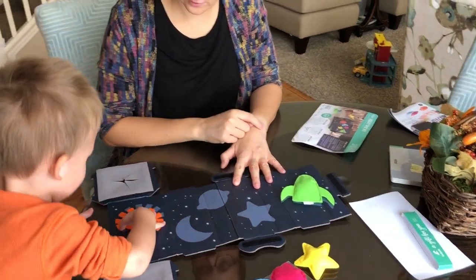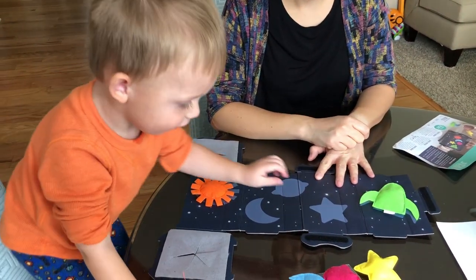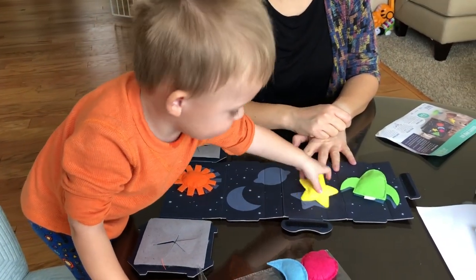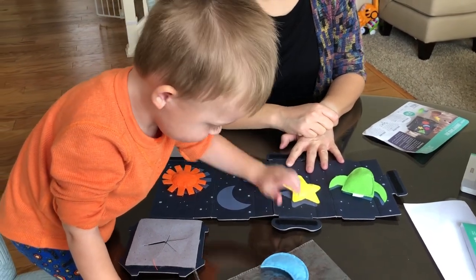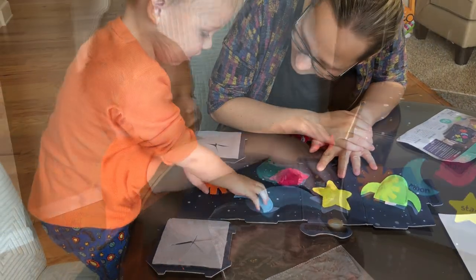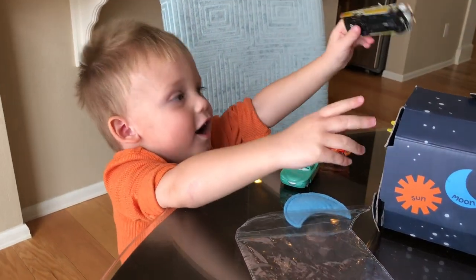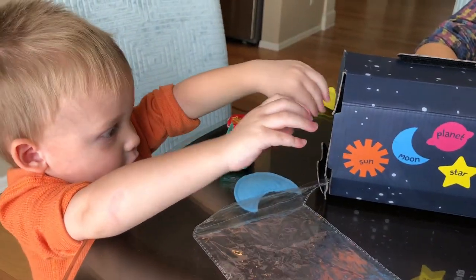Oh, you're gonna do the sun first? Okay. Can you find the star? Yay. Good job. Where's the planet? And the moon. Good job, buddy. So I think we have a future Elon Musk here. He's sending his car into space.